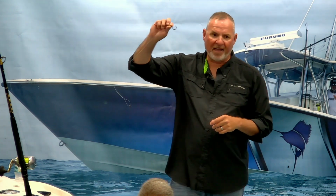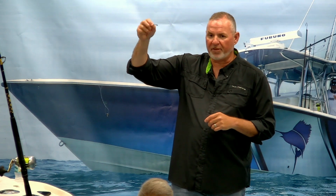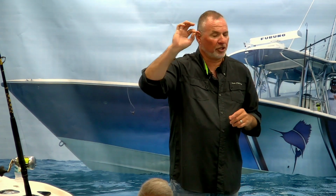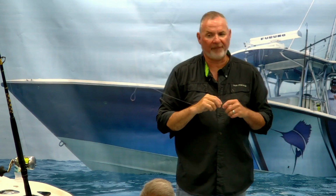It's a 7.0 J hook. I'm not bridling that bait. This is a VMC live bait hook, 7.0. The hook size is going to depend on the bait size. If it's a goggle eye, it's a 7.0. If it's a pilchard, it's a 5.0.